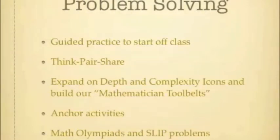A major focus in the GT Math curriculum is the emphasis on problem solving. And problem solving can look like many different things in our rooms. It can be the guided practice that we use to start off a class or a problem of the day. It can be the way in which we think, pair, share about those problems of the day, in which the students think about the information independently, then they partner up with somebody to share their ideas, and then we share that with the class, so we get to see everybody's perspective or the different ways in which problem solving can take place.